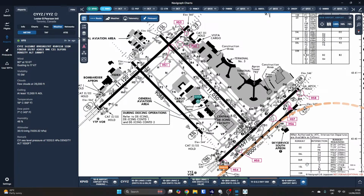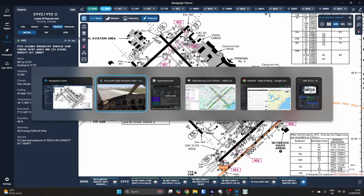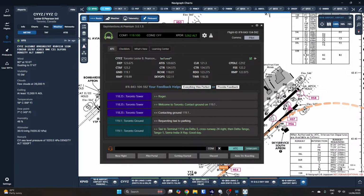Toronto ground, virtual 073, holding short, Delta 5, requesting taxi to parking. Virtual 073, taxi to Terminal 1135 via Delta 5, cross runway 24 right, then Delta Tango, Tango 1, Sierra India X-ray. Good day. Taxi via Delta Tango, Tango 1, Sierra India X-ray, 073.